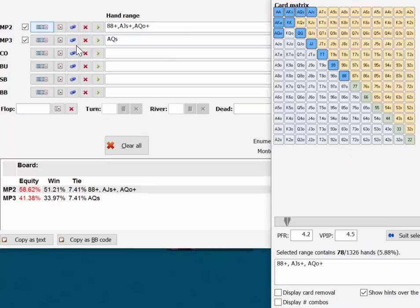So now, the next question becomes, how wide do I have to be shoving for his ace-queen suited to become an acceptable all-in? Let's give me this. This is a little bit wider.